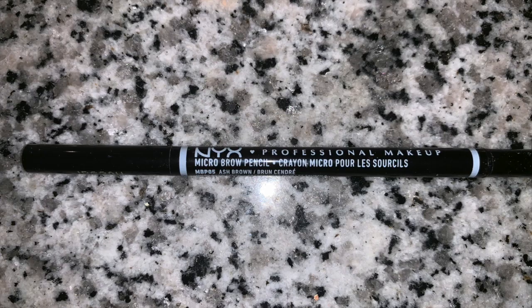And then I'm going to start my brows. This is the NYX Micro Brow Pencil in Ash Brown. And yeah, I didn't brush through them like I wanted to, but now I am. And then I start filling them in. I'm going to draw in the front of my brow right here because I don't have one. So there I am, giving myself some fake eyebrows to make me feel better every day, right?